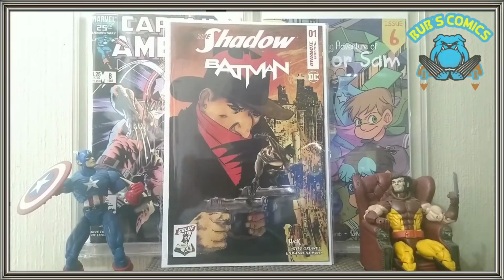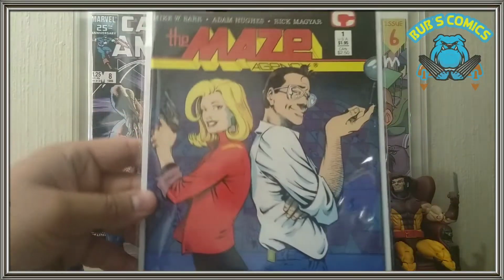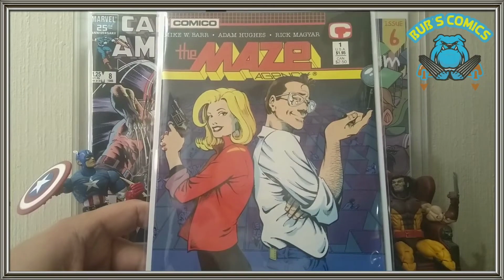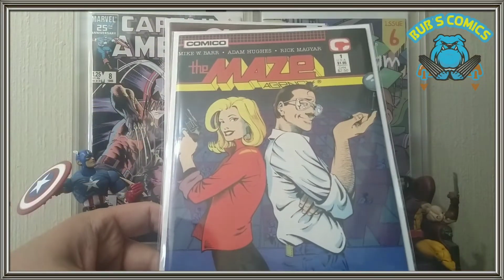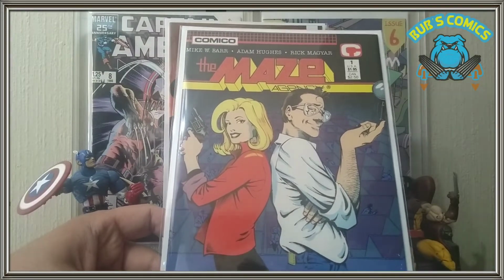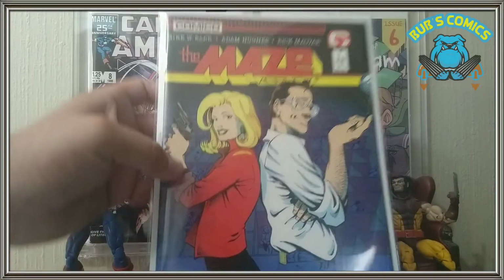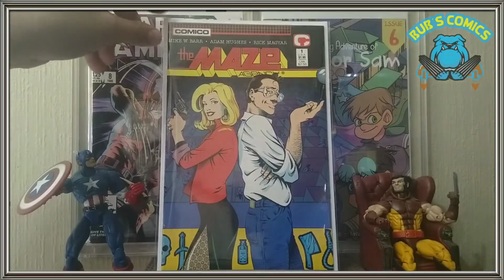I like that. And then next we have the Maze Agency. I guess he knows I'm an Adam Hughes fan. This is early Adam Hughes. Very early. Unless you know what early Adam Hughes looks like, you probably wouldn't recognize it as Adam Hughes art. But I did right away, because this is a book that I've looked at picking up before, just never pulled the trigger on it.